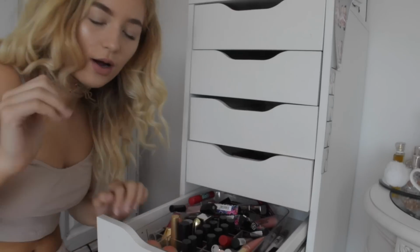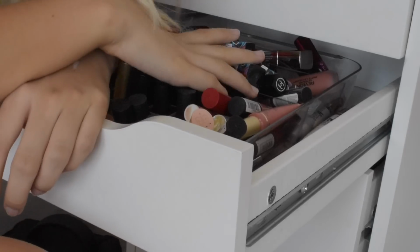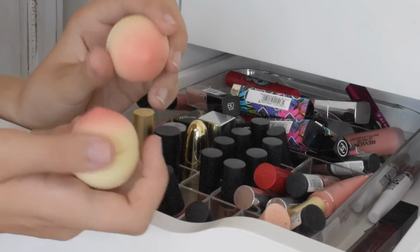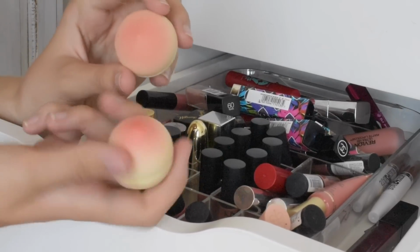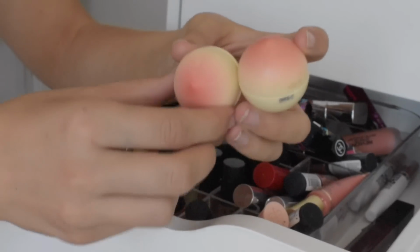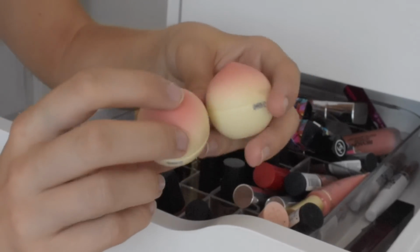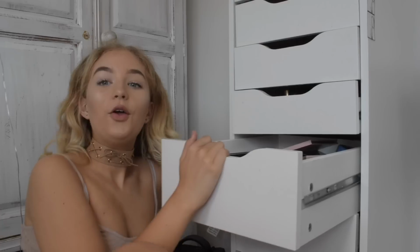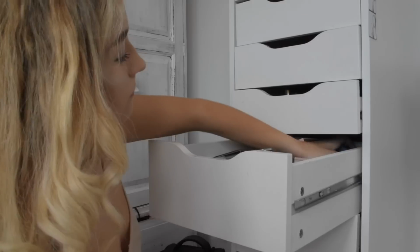This drawer has all of my lipsticks. I've got the signature peach lip balm, which I mentioned in my Beautycon haul, and so many of you spotted it. I was going to say it in the video, but I thought no one would notice. Boy, was I wrong. In here is a lot of palettes. Who loves palettes? I do.